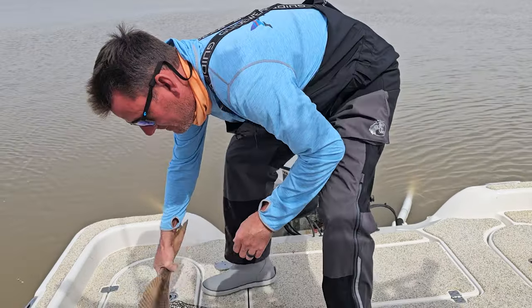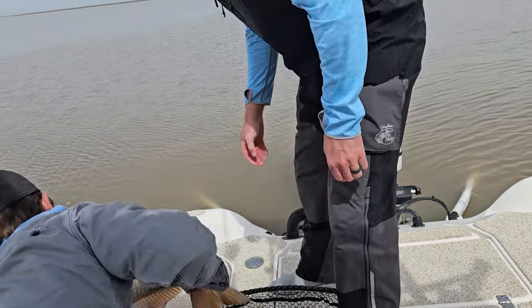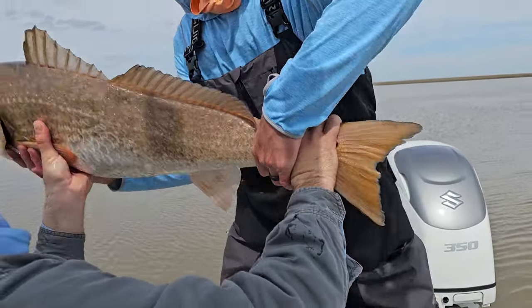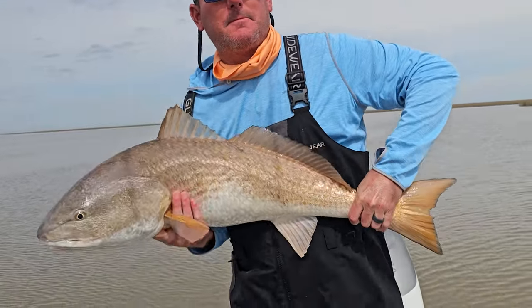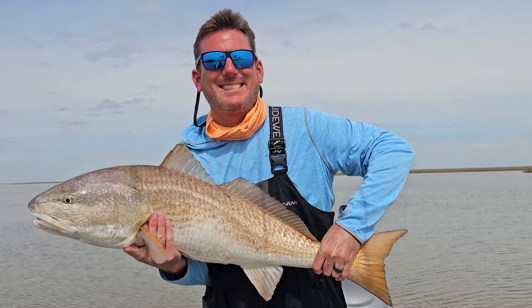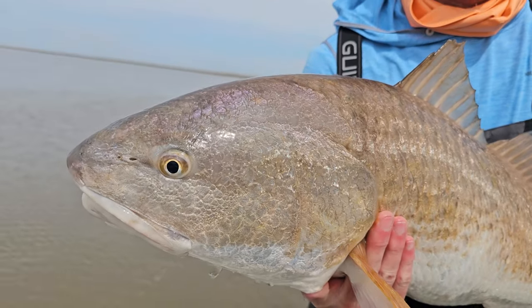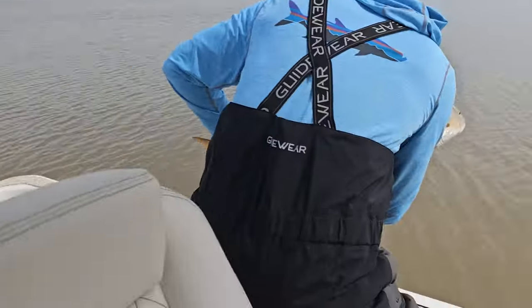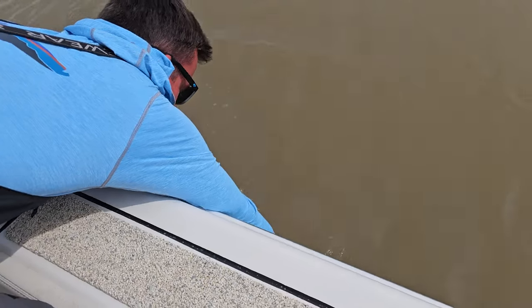They are so pretty. What a beautiful fish, man. See the purple on him? Yeah. Green. Look at the purple on him. You have an awesome fishery down here, Captain. Yeah, it's pretty cool. Pretty blessed to fish it every day. He's gone. Just like that.